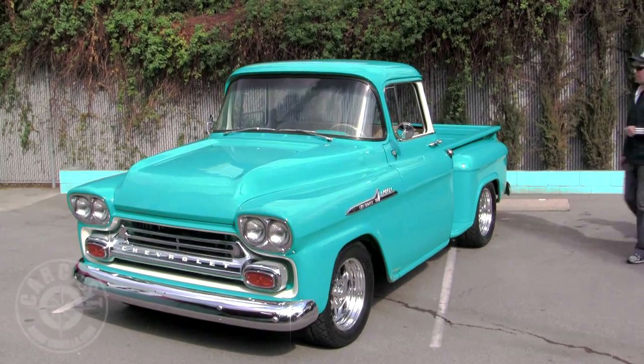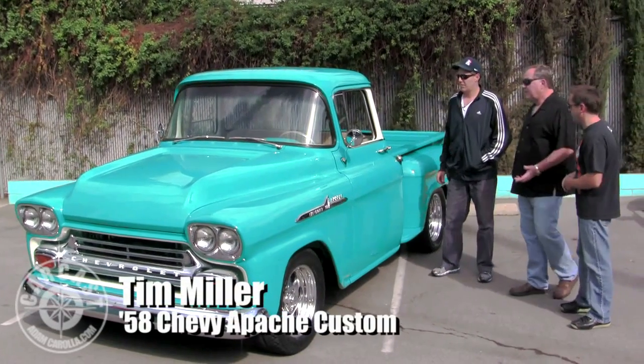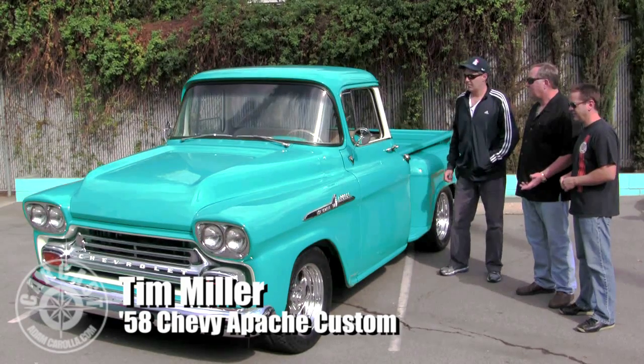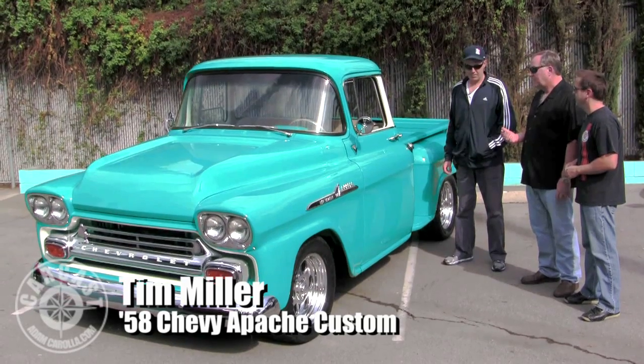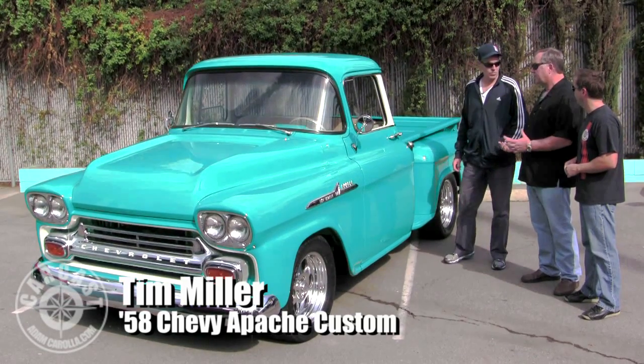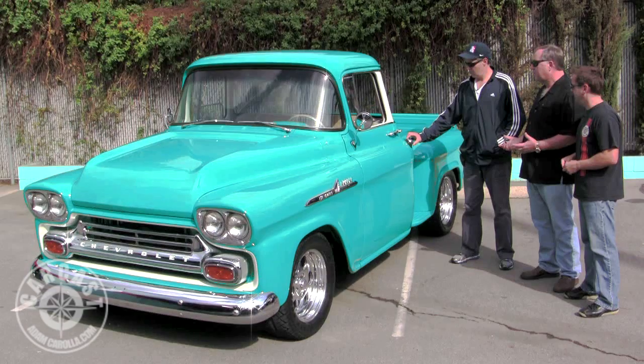So Tim Miller, what'd you bring us here? So this is a special truck to me. It's been in my family for 56 years. My dad bought it brand new and I learned how to drive in this truck. I actually drove this truck when I worked at his construction company. It was my work truck.